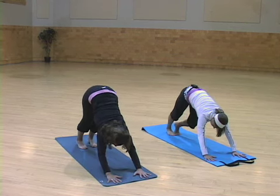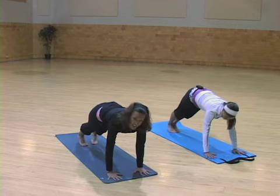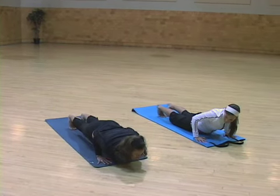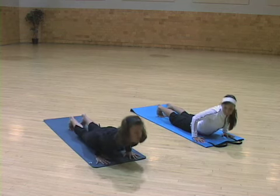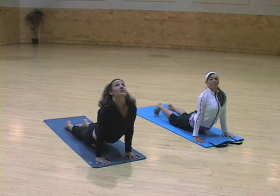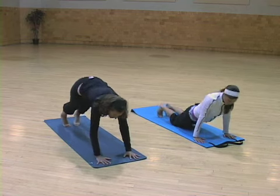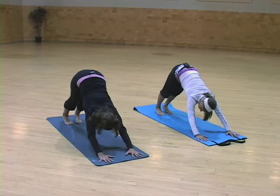Inhaling, shift forward into plank, which is like the top of a push-up. Exhale, lower, elbows squeezing your sides. Inhale, shift up, and on the tops of your feet, looking towards the sky, up dog. And exhale, roll the toes under and come back in a downward facing dog.